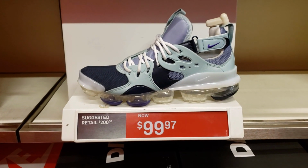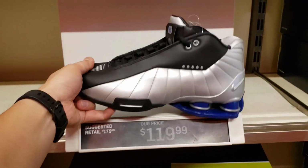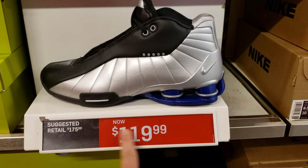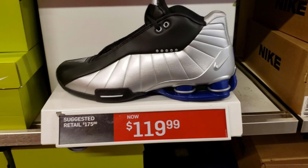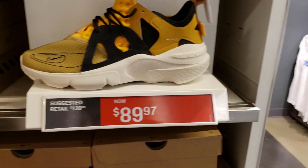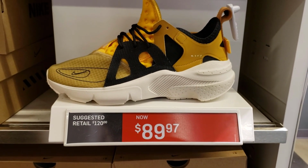Whatever. $100, good price. BB4 is kind of expensive, man. $120. I don't know why these are so damn expensive. This is right next door. Look, they try to trick you with a red, like it's a hell of a good deal. Look, right there it's black. Right there it's red. That's hilarious. Some type Huaraches. I don't know what the hell that is, but some special Huarache.